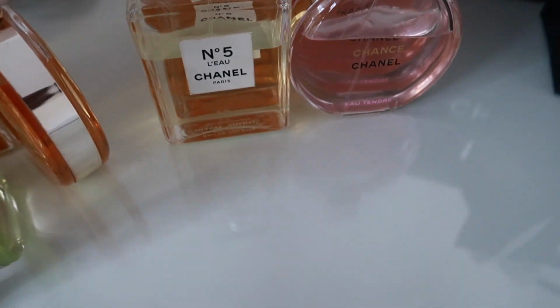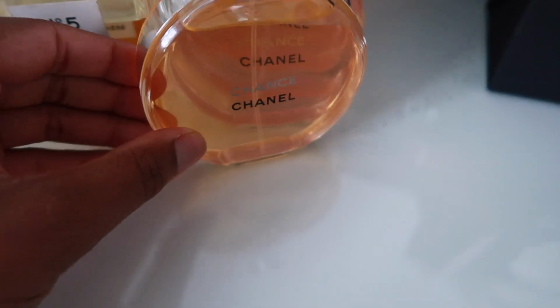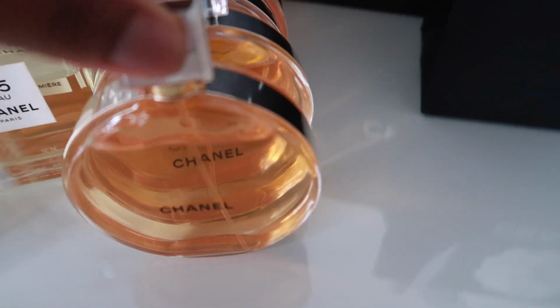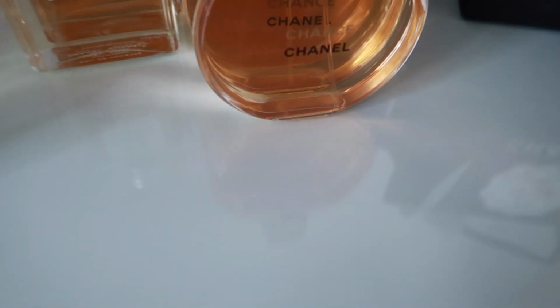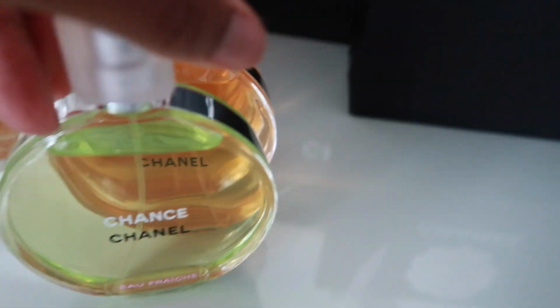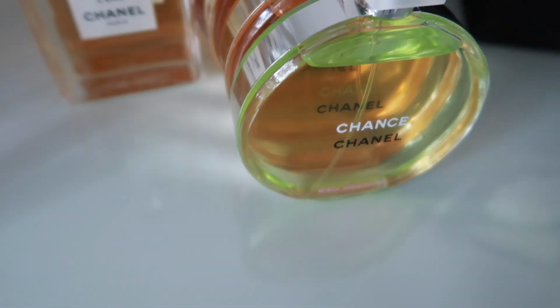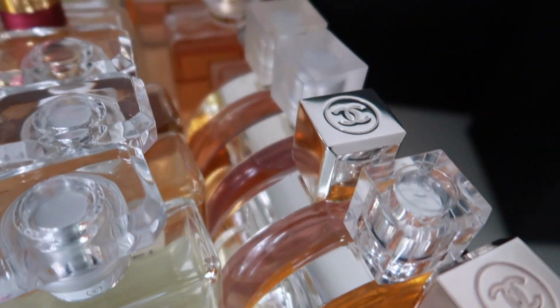And then I have my Chance. This was the first one I bought, guys. Quite like that one. And then I have this one. I find it to be more peppery and spicier. And then I have the fresh one, which is new to my collection. And I do enjoy this one, so it's one I'll be wearing. So that's my Chance collection there.